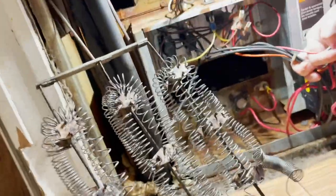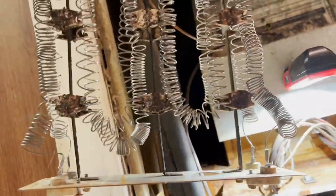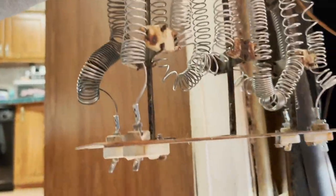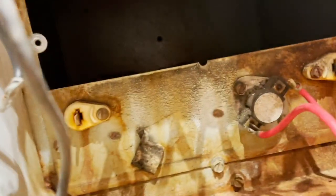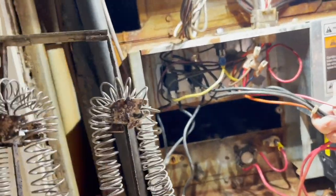Okay, so I got very little footage of me actually restringing it, but it's restrung. All new terminals, new limit. And that's the 5 kW that I didn't restring.